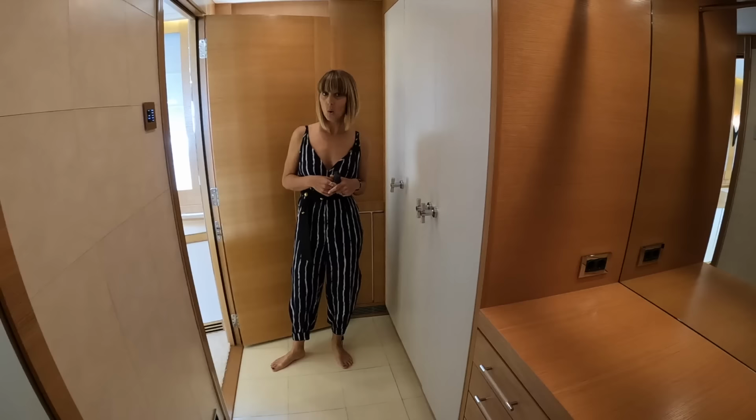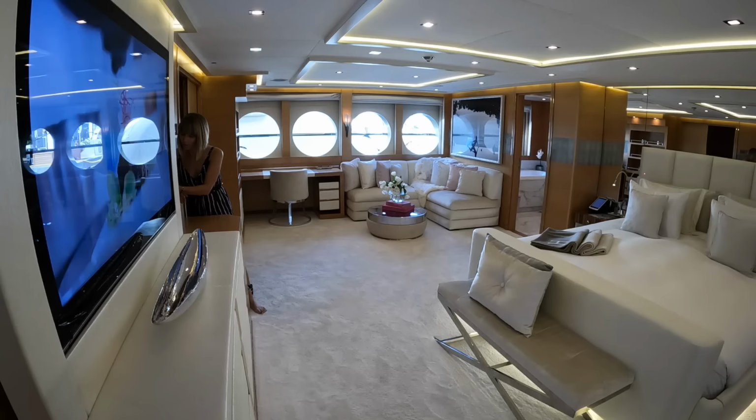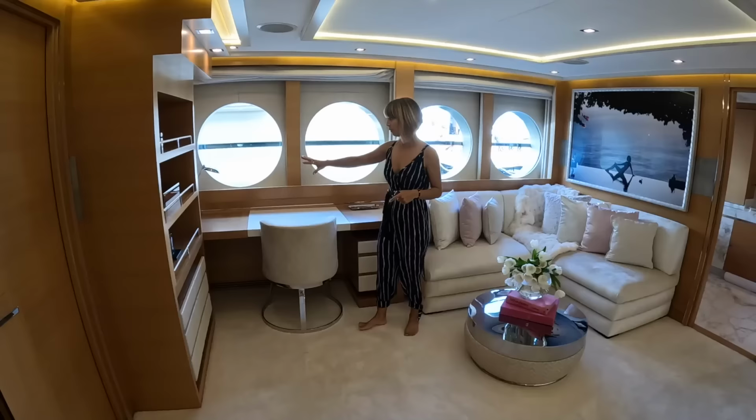Pretty impressive. We were just talking about how big this is. 14.7, that's almost 15 feet. We have the same area available on the other side. So you do have pretty much an office in here that you can easily set up.